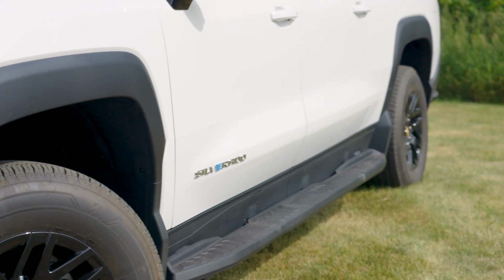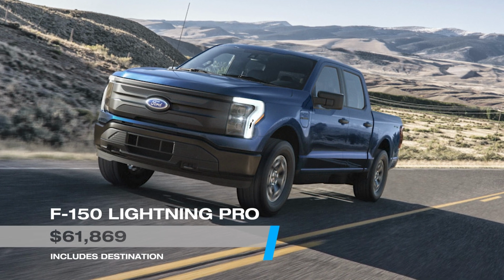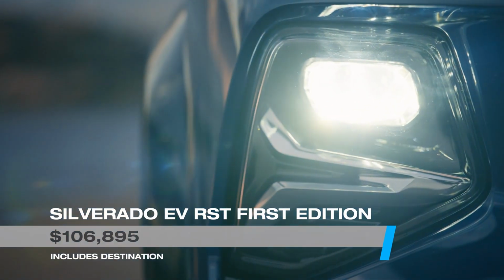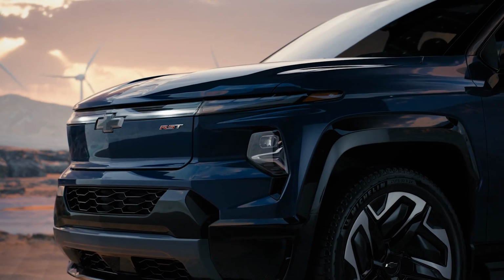Now, that's a lot more than a Ford Lightning Pro, which starts at around 62 Gs, albeit with a lot less power and range. Oh, and in case you've forgotten, the RST First Edition model for regular customers, it is well into the six figures. Hey, it's expensive making a truck that's this different. Just ask Rivian. Now, there are more models coming.